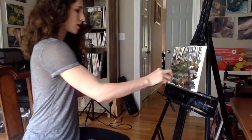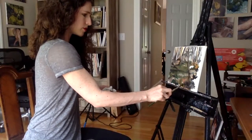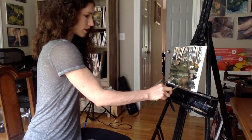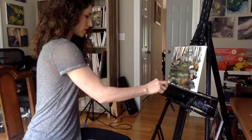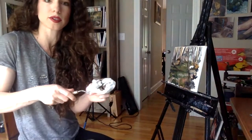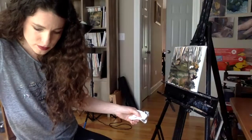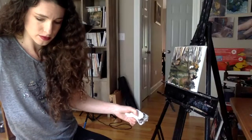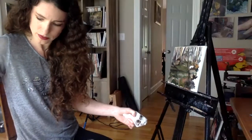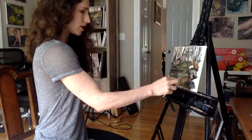Okay, so there's little speckles of really beautiful green going on here, and these reflections in the front. And those a little bit right there. I need to make one that's a little darker, so let's get it a little bit darker. This darker has more blue. Okay, so that's going to go in the shady spot.